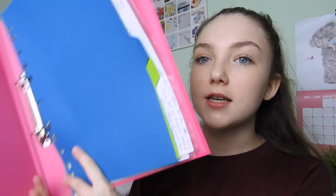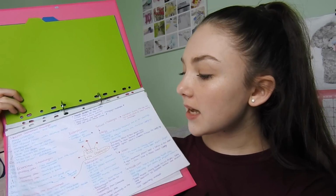The first one I got is just this pink one. This one I'm using for geography, and what I also got was some of the dividers. I get 10 in a pack for 35p, so I got 2 packs of those. So hello, 70p, how cheap is that compared to paying so much money? It's ridiculous. So yeah, this is just my geography one. Parts of it are a bit blank at the moment, so I'm just finishing off my sections. But I've just put in things like my mind maps in here.